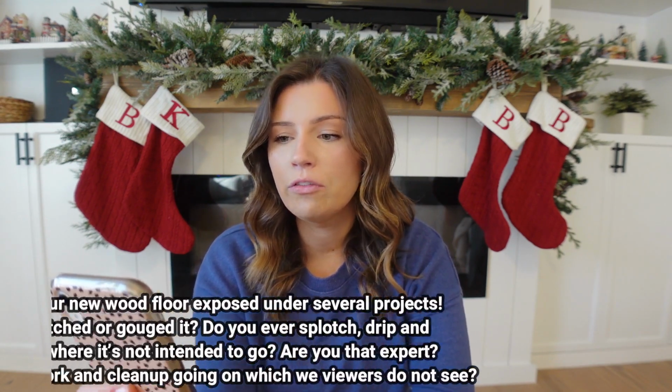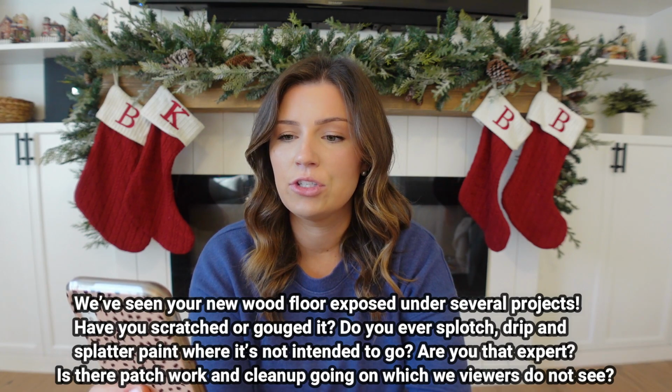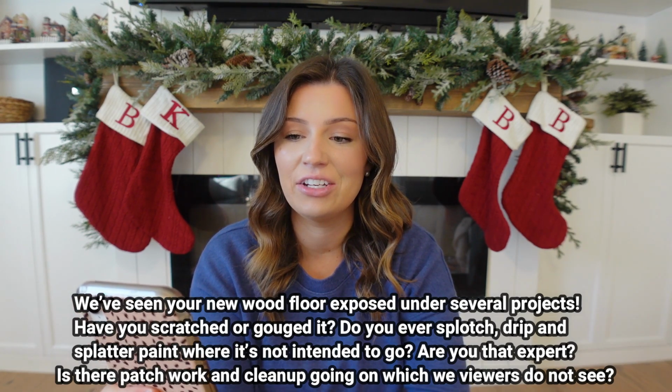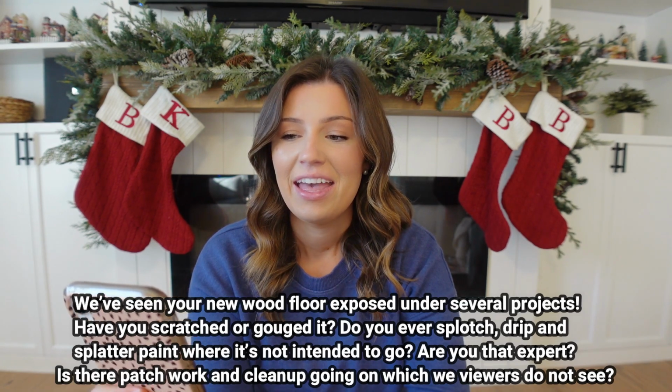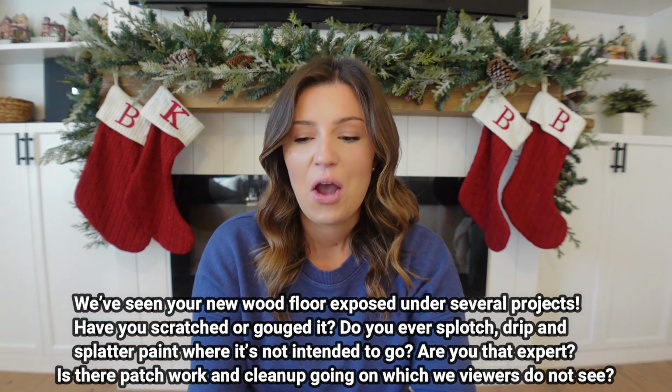We've seen your new wood floor exposed under several projects. Have you ever scratched or gouged it? Do you ever splotch, drip, and splatter paint where it's not intended to go? Are you that expert? Is there patchwork and cleanup going on which we viewers do not see?